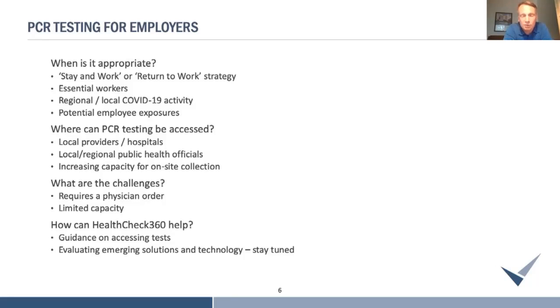So if there is a group that has a large number or high percentage of essential workers, that might be of interest. Another type of employer that could be interested is a group that has a high number of employees or a high percentage of the local population that has had a previous exposure to COVID-19. So again, that could be another area where an employer could be interested in PCR testing.